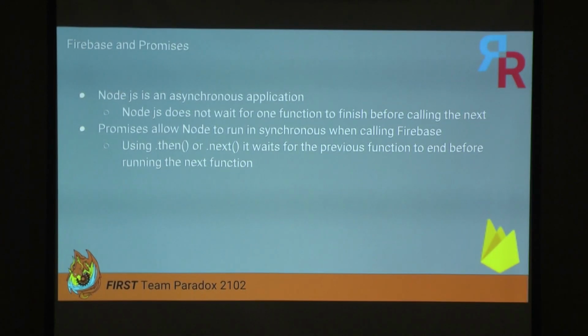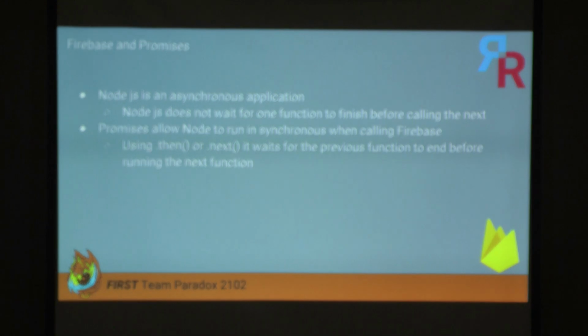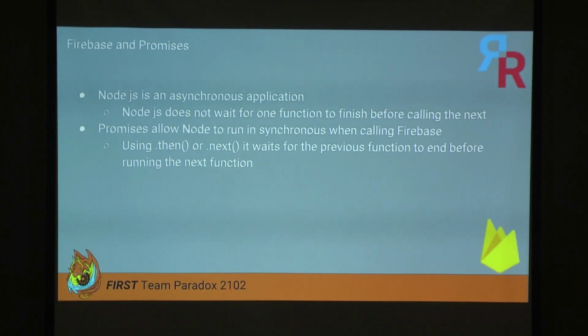So then, Firebase and Promises. This is what I was talking about with Node.js being asynchronous. It doesn't wait for one function call to be over before it starts the next one. Promises allow Node to run in a synchronous fashion when calling Firebase or any place you're trying to get information. Let's say one line of code is trying to get the user who's currently logged in. Node.js would normally just run the next line, and you won't have the user's information yet, so it'll crash the application.